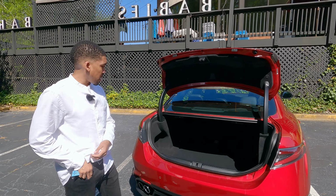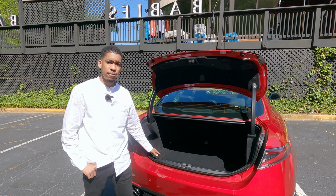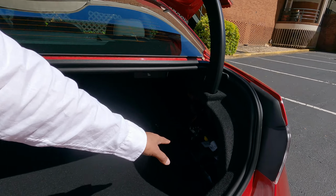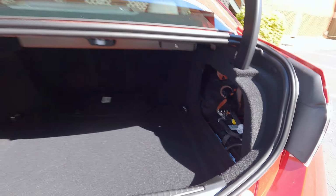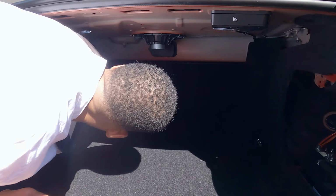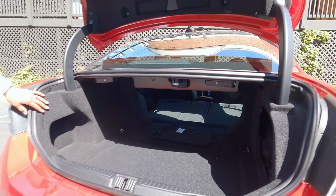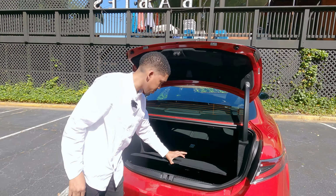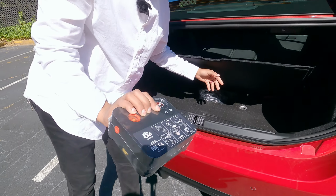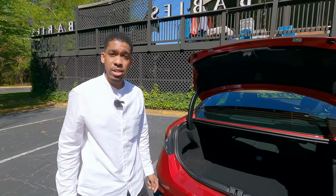There we go. Now, it's a pretty decent size for a sports sedan. You get 13.4 cubic feet of space. Your battery is located in the back, it's not located in the front. As well, you can fold down your seats. And once folded down, they provide a 40-20-40 split. And also, you don't get a spare tire, but you do get an air flat kit, aka air pump. And that's pretty much it for the trunk, guys.